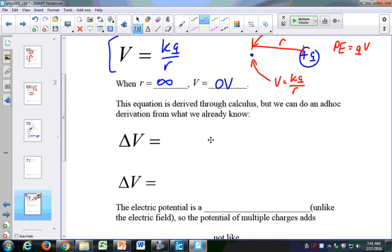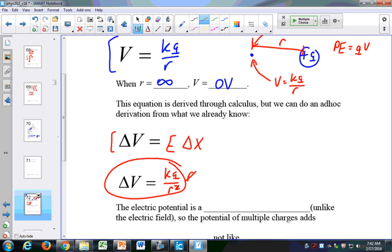This is really derived through calculus, but we can do a sort of ad hoc derivation, and it's not completely wrong, but it looks like this: my delta V is equal to E times delta x, where E is my electric field. We saw this earlier when we were talking about energy and potential. And so I can say then that E is kq over r squared. I'm going to let my delta x be r, just taking those units, and then I'm left with this kq over r. All right? We'll do some more derivations for the potential due to irregularly shaped objects in just a bit, but for now, know that the potential due to a point charge is equal to kq over r.